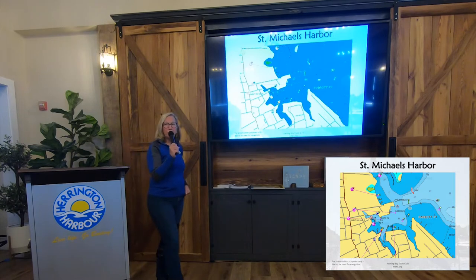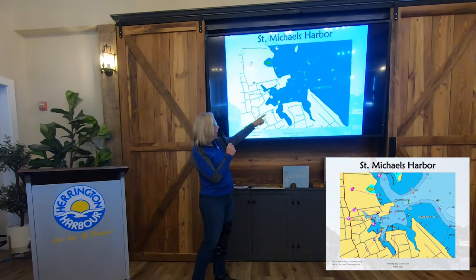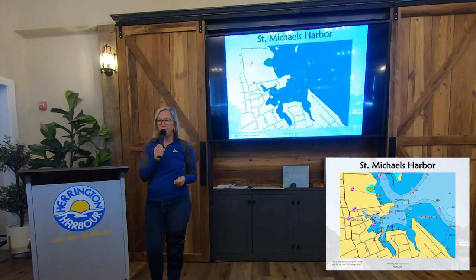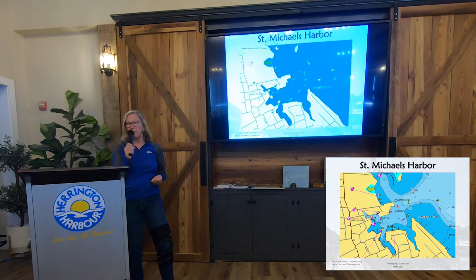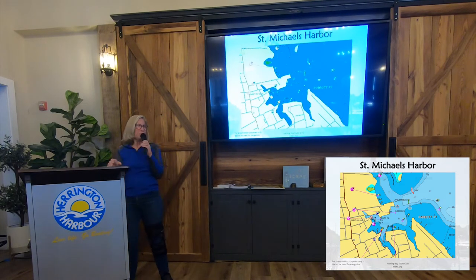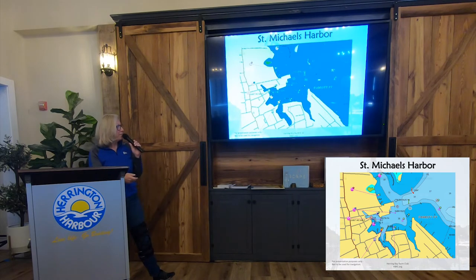We went out last year for a short ride, and I got out past the anchorage, and I think I'm fine, and all of a sudden I'm watching my depths drop. I didn't realize I was heading for 3 feet of water, so it does sneak up on you, so you want to make sure you're careful on that one.